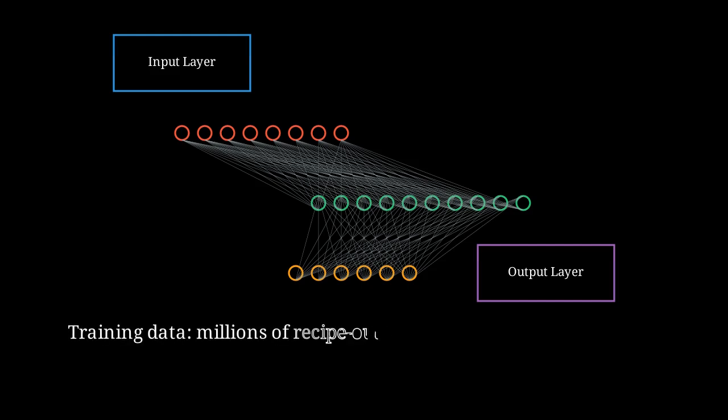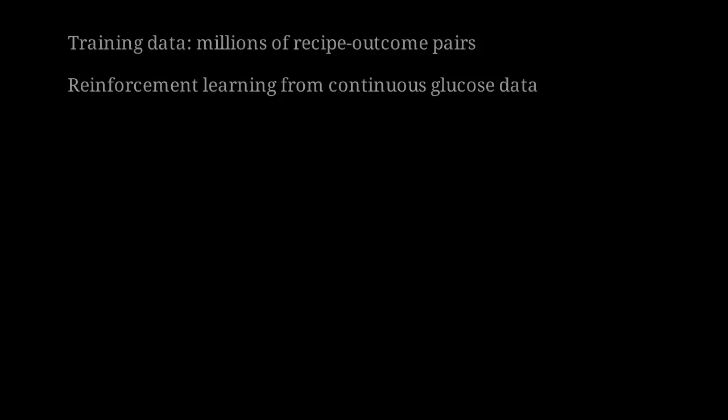The system is trained on millions of recipe outcome pairs. Each training example links a recipe to actual measured metabolic outcomes from real users. The AI uses reinforcement learning. When a suggested recipe produces good glucose responses, that pathway is reinforced. Poor outcomes lead to parameter adjustments.